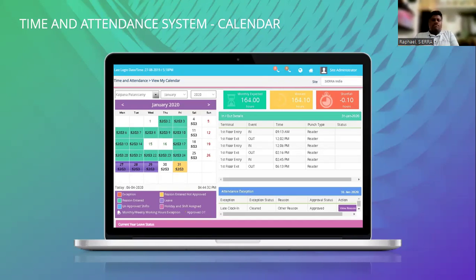Then we have hours. The monthly expected hours for the employee to work, and how many hours they have worked, those details you can view in the dashboard itself, in this employee dashboard itself.